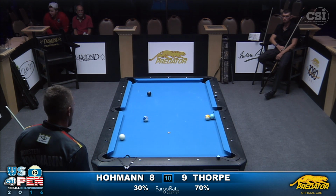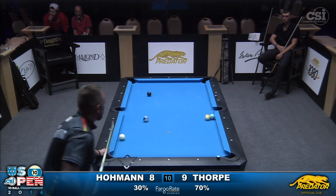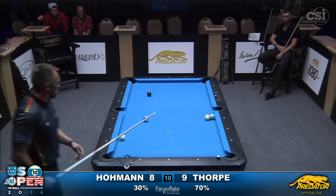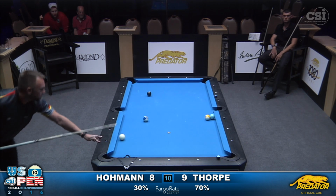Is it frozen? I'm not sure. I haven't heard the call on that, but he's going to try the same shot again. He doesn't have any choice. Well, he doesn't have to worry about the point this time. Not this time. I mean, he doesn't want to. I don't know about going this way. I don't know about this. Unless you can actually see it.